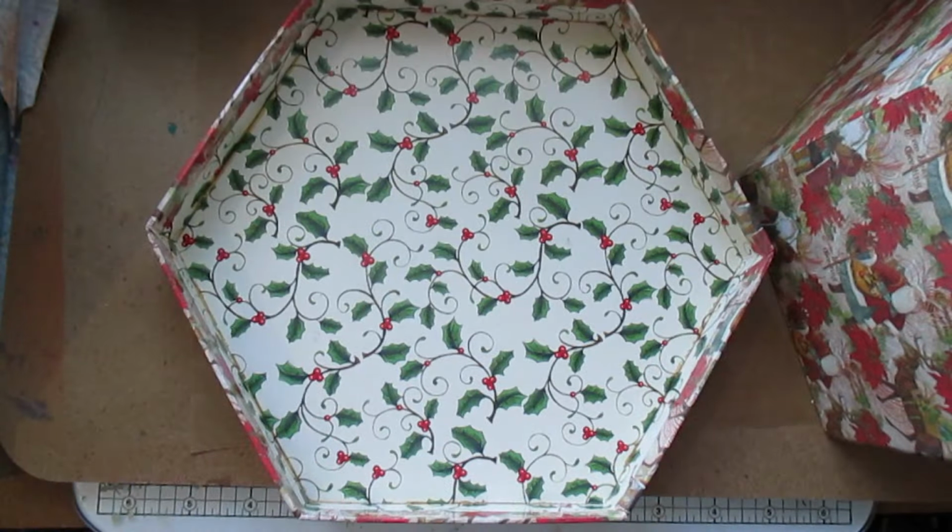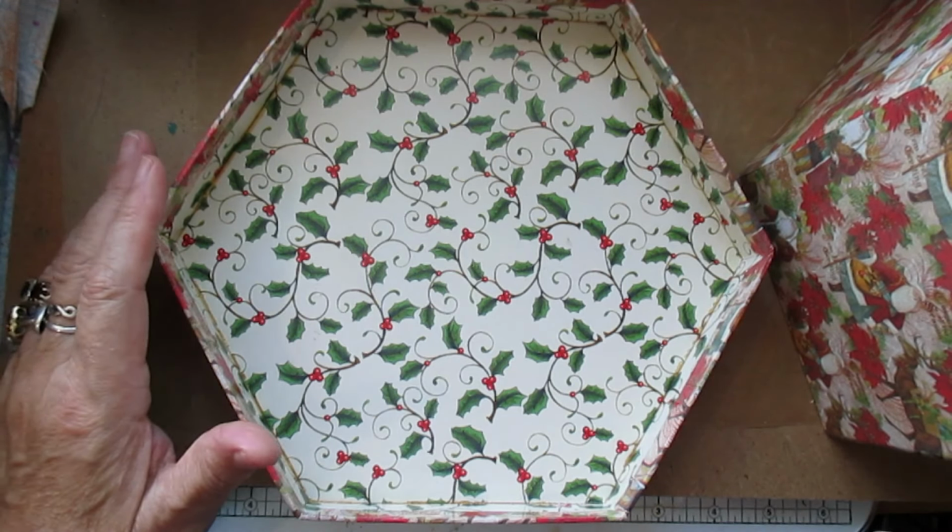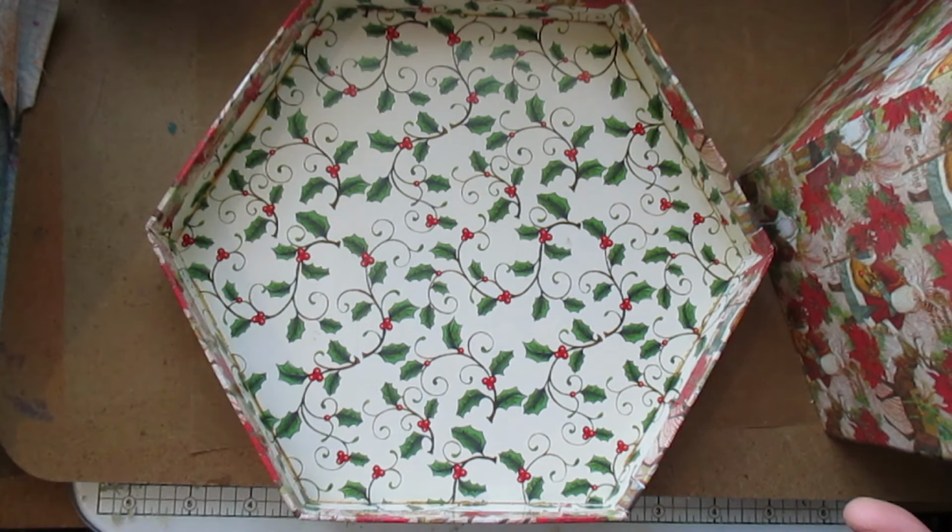So I'm just going to put it to one side. Well, I can't really put it to one side. We'll do it that way. And I'm going to go through and show you what you have. Now, I only have this one box, but I do have another red box that I'm going to use for another Christmas kit, but not quite as big as this one.